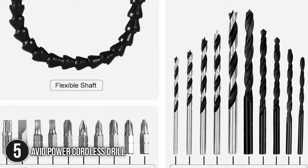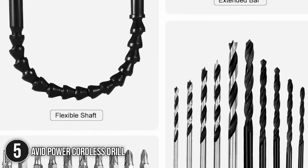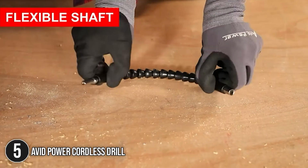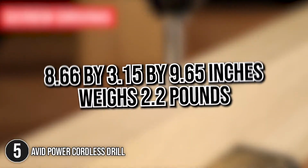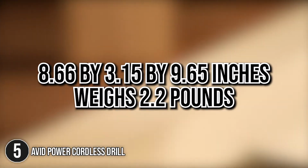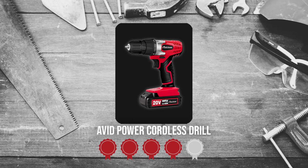Included in the package is a 22-piece accessory set with 10 drill bit pieces, 10 driver bits, an extension bar for sticking it on a fastener, and a flexible shaft. In terms of size, the drill measures 8.66 by 3.15 by 9.65 inches and weighs 2.2 pounds. TrustedShoppingGuide.com has awarded the AVID Powered Cordless Drill a 4-badge rating.